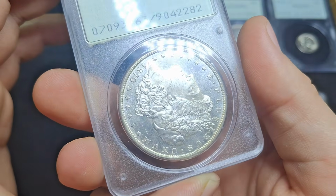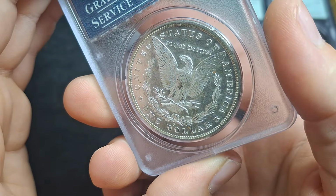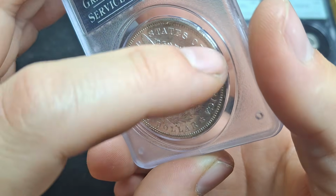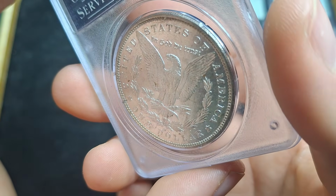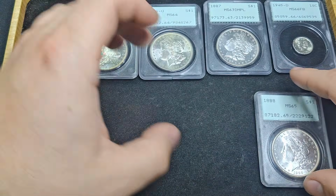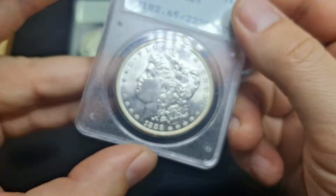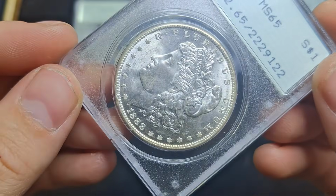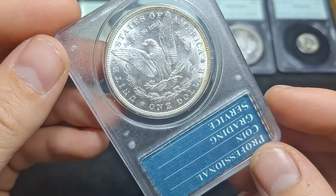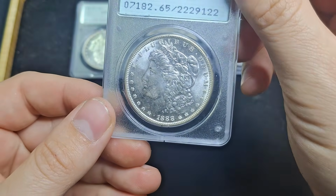But nice 63, a little bit more chatter on the face. Reverse is nice. It's got a few kind of interesting spots on there. When I hold it like this, you can see some of the die adjustment lines. It really shows up in the reflection. But that one, nice MS65 here. 1880 Philly. None of these coins are exceptionally expensive, but they are just getting really tough to get in general. Even just finding rattlers.